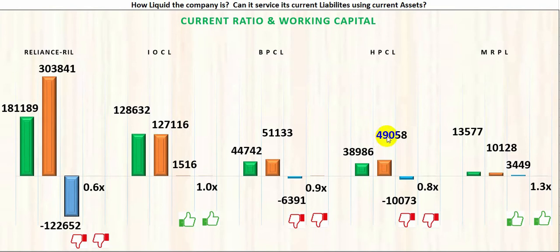Although these liabilities will not occur at one point of time, it generally is spread over the whole year, and it will be gradually cleared off. But this ratio is just to understand what is the liquidity position of the company. Is it in a comfortable position to, if it has to pay all its liabilities at one go, does it have enough assets?